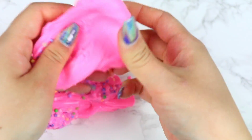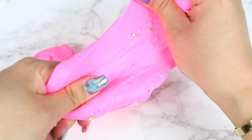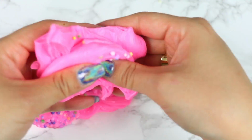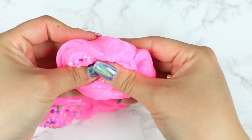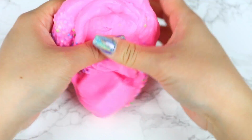It was beyond stiff. It just felt very overactivated, and it was so difficult to stretch. If you wanted to even try stretching it, it would just rip. I'll have to try another one of their slimes to see if they can redeem themselves, but this one was not it.